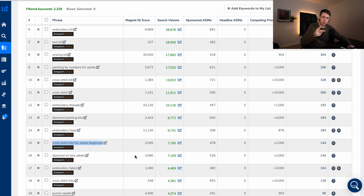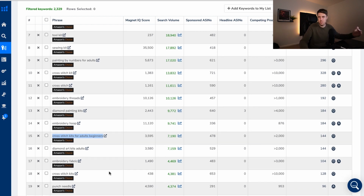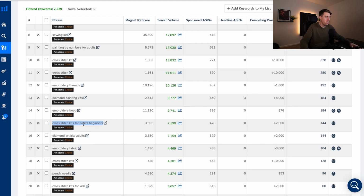Second thing is they're also often more relevant, which is going to lead to a higher conversion rate. Because of the amount of words in the keyword, often it makes the potential relevancy of that keyword more applicable to your product. Of course, there are some that might not be, like painting by numbers for adults wouldn't be applicable to my cross-stitch kit, so I'm not going to bid for that in my PPC campaign. But cross-stitch kit for adults beginners, you can bet your bottom dollar I'm going to be bidding for that in my PPC campaigns because it's a nice long tail keyword.